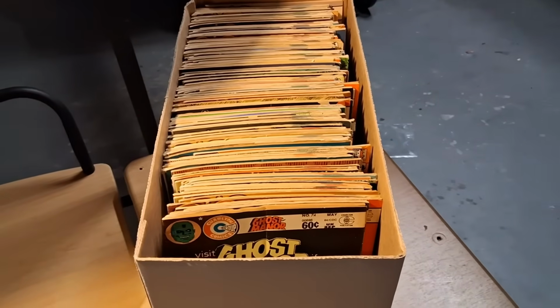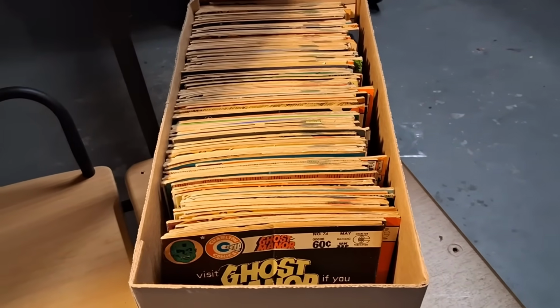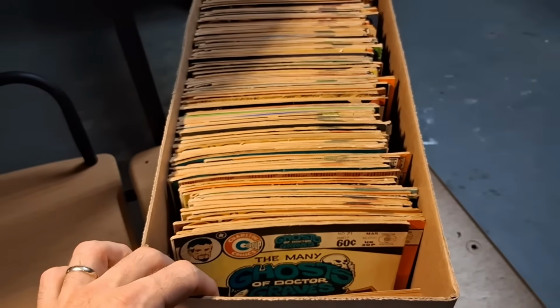All right, well, I just picked up a full short box of comics for $100 off of Facebook Marketplace, and it looks like it's got a lot of the stuff that I really enjoy collecting. So let's go ahead and dig through this box and see what we got. All right, let's get it started.